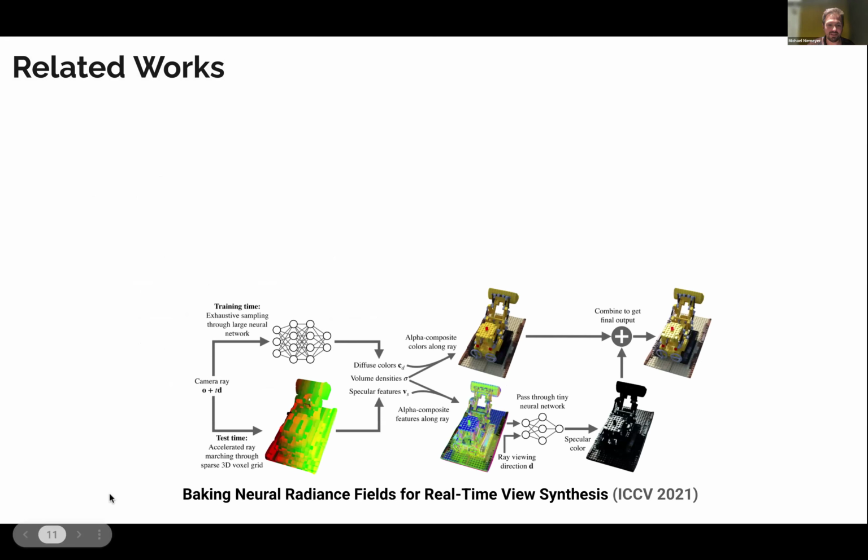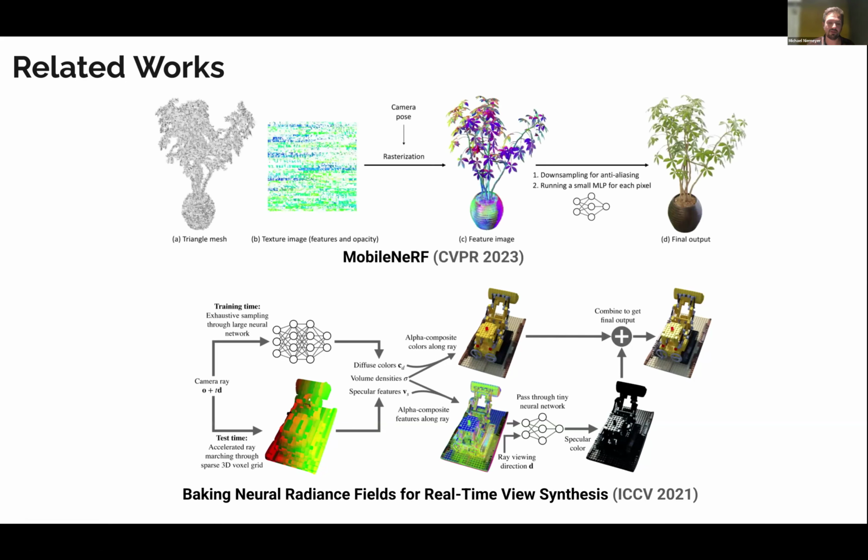And here, the idea is that you take your big, powerful NeRF model in this case, and then you bake it into a representation that you can query very efficiently and fast. In this case, they basically put it into something like a sparse voxel representation so that you can render this very fast. Another different approach, which also gets fast and good results, is called MobileNeRF, where the idea now is that you don't have a voxel-based scaffolding, but you rather use a triangle mesh, which is more like a triangle soup.